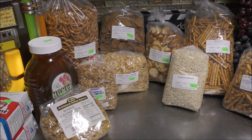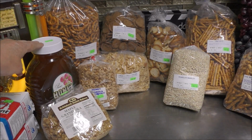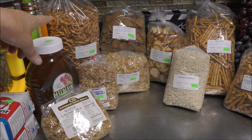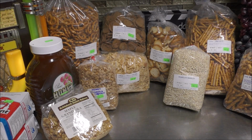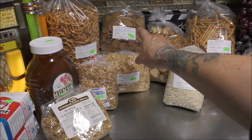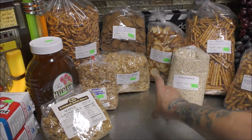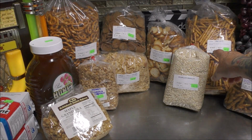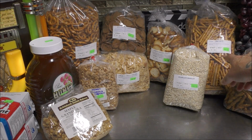Now my husband grabbed 4 pounds of honey, and for this large jar he paid $17.50. Now he's also the one who grabbed the 2 pounds of pretzels back here for $3.65. I grabbed the rye bagel chips, a 1 pound bag for $4.19, and I also grabbed the garlic bagel chips, a 1 pound bag for $6.75. Again, my husband grabbed the 2 pound bag of the pretzels back here for $3.65.